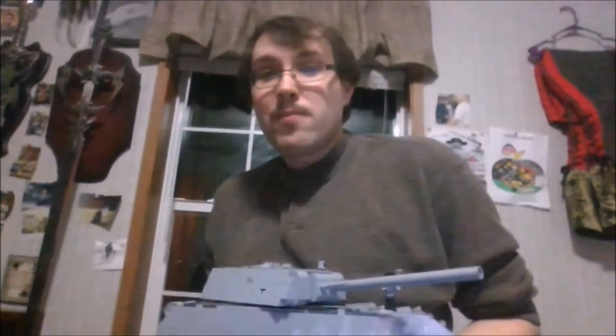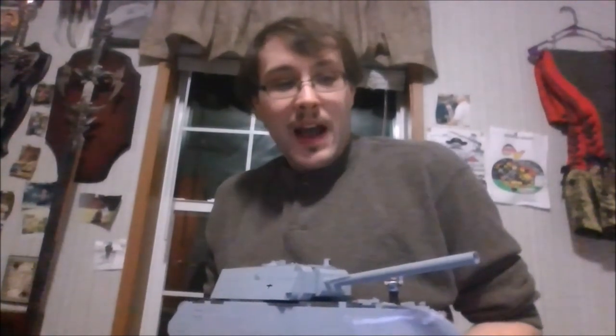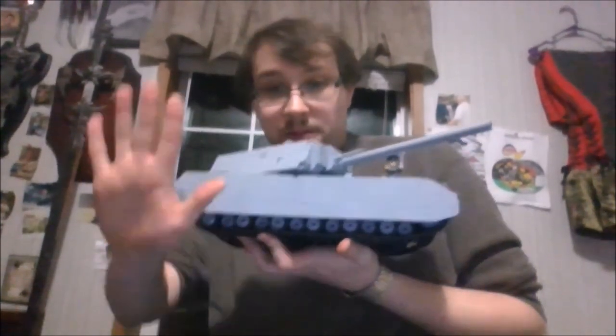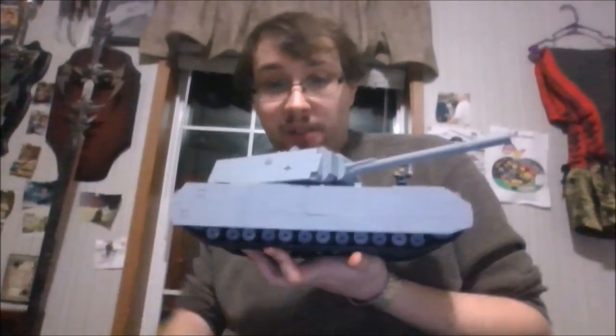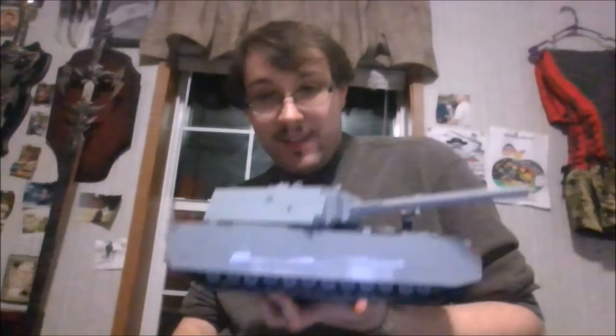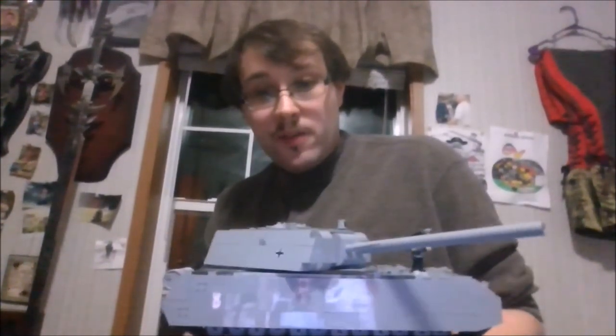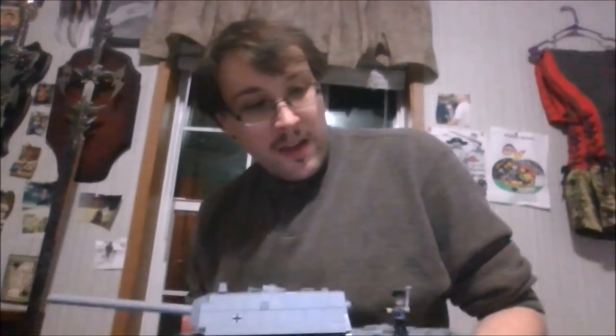For $55, I like it. It has its value, don't get me wrong. Look at this. This is my hand, and like I told you, my hand is not that tiny in real life. So you can see this is a pretty hefty Lego set. Not really bad for its price. But again, it's $55 plus the additional reward.